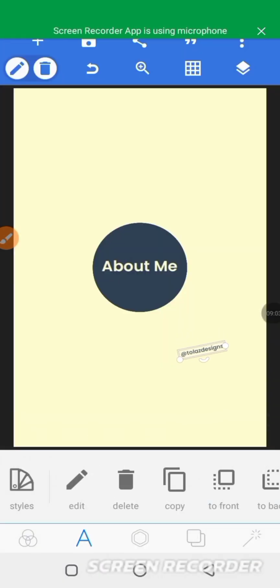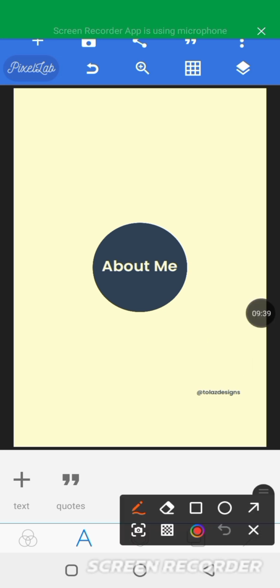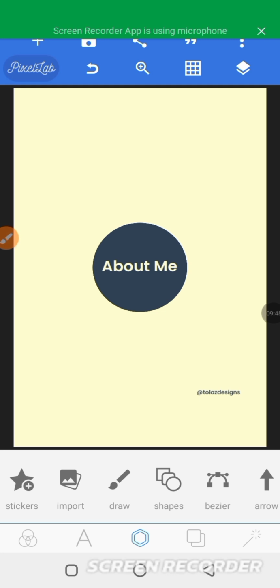Maybe in the middle or below here. So I'll be putting it here like this. So that is that with the highlight cover. So you know this is the text format. If you want to use the icon format, you come here to the middle icon, tap on it and import your icon from your gallery.